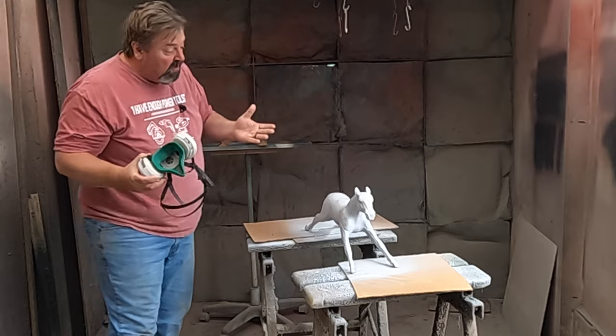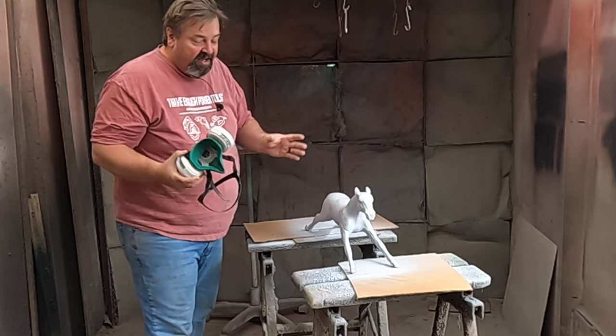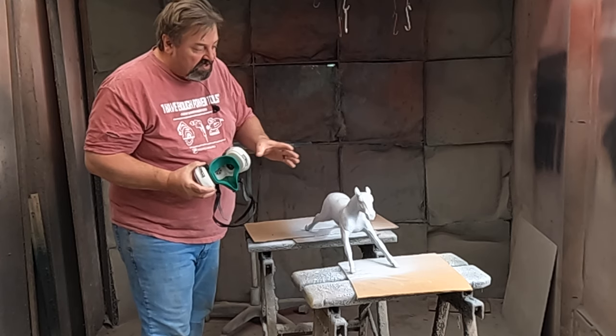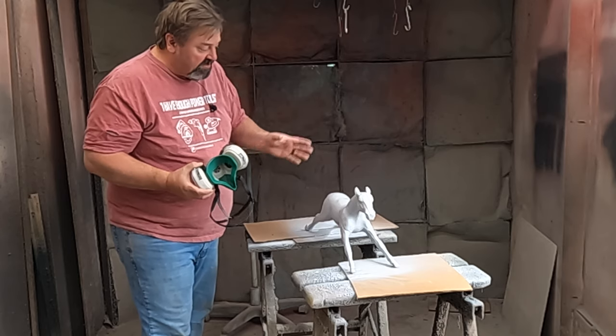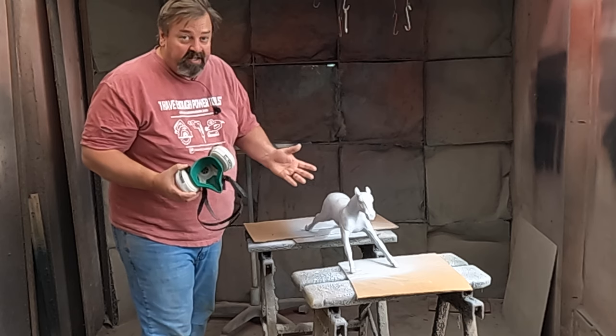Looks good. It's to be expected. You know, you've got the grain that's raised. It kind of looks ugly. When you put that first coat of primer down on one of these horses or anything that I work on, it always looks awful. And it's just because the grain raises and it looks, you know, terrible. But we'll sand it all down.